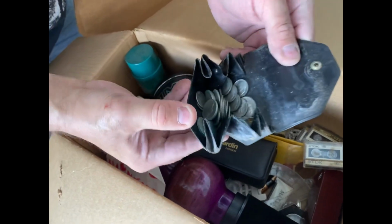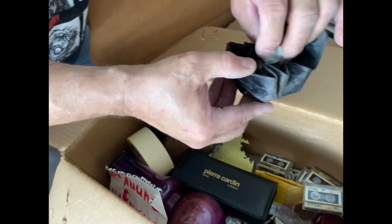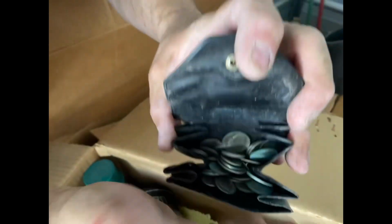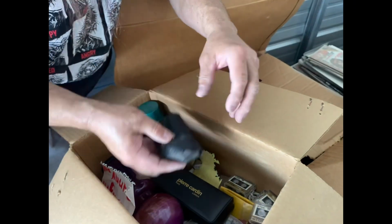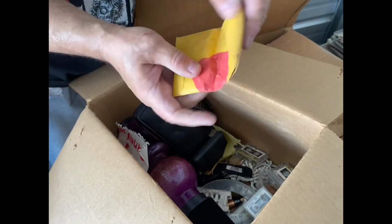Oh, look at there. That's what you like to see. Money. Now, are these old? That's the question. 1954. All of these are silver, I guarantee it. That's his little silver collection of nickels, dimes, quarters, anything that was 1964 or older. So there might be a lot of silver in there. Ooh, this is heavy too.